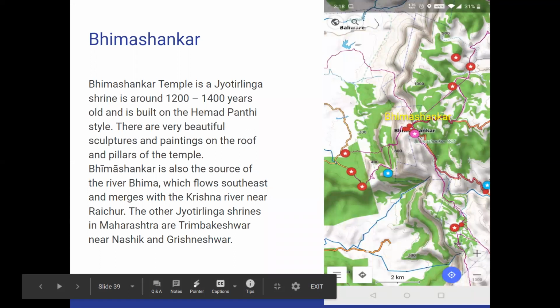So a little background on Bhimashankar. It's a Jyotirlinga shrine, which is quite old, 1,200 to 1,400 years, and built in the Hemadpanti style. Beautiful sculptures and paintings on the roof and pillars of the temple.